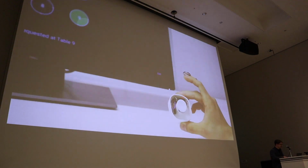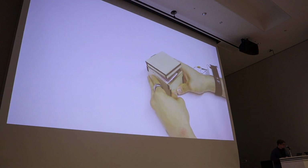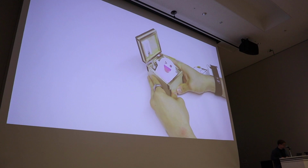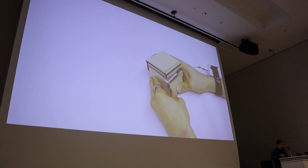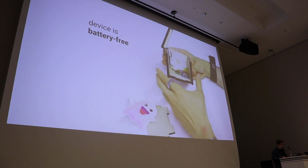And since these buttons are battery-free, many can be deployed without charging or maintenance. And finally, this box opens right away when it's grabbed by the user. Of course, there's no battery inside, yet we can still power this motor that takes well over 1 watt.